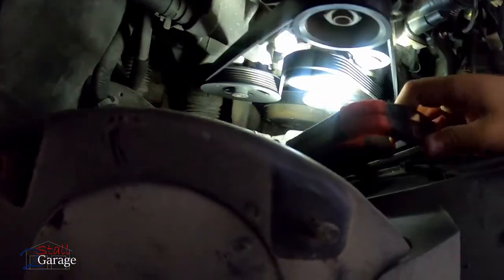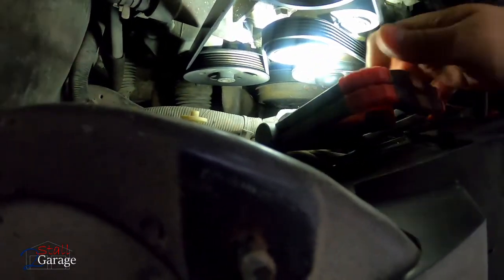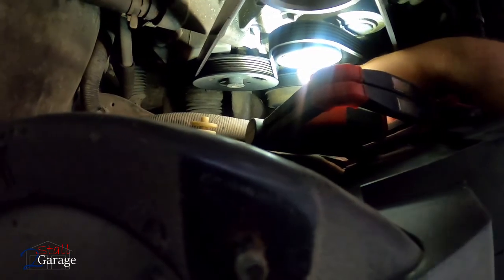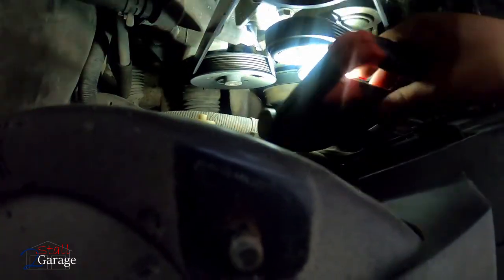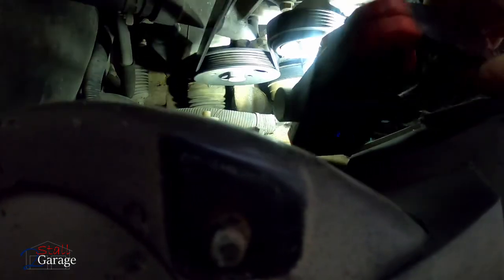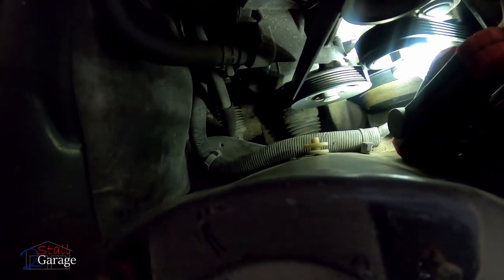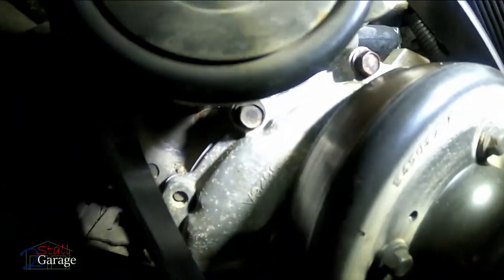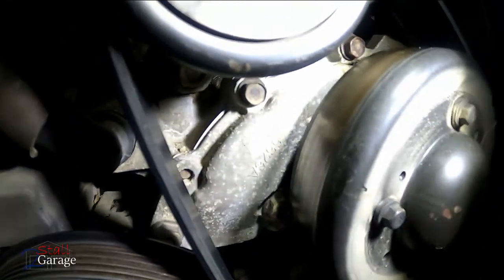All right, do you guys see it? Anybody? There it is. I can see it right down there between. It's below this right here and just to the side of the power steering pump pulley, and you can barely see it down in there. I'll get you guys a better look. All right, here we go. Tell me if you can see it. Right down there, do you see it, the little clip?